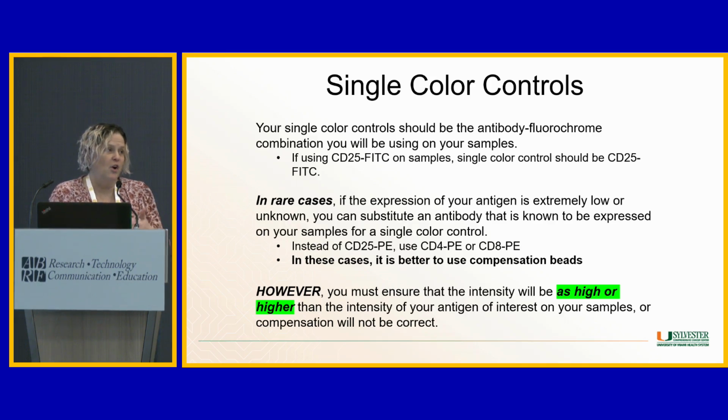And that actually has been hard for some people to do. They don't seem to understand, and we show them. They come in with the beads, and then everything is not compensated properly because their cells are so much higher, like CD45, Ly6C, Ly6G. There's a bunch of them that we all know are super bright. So this is something that we try to really hammer home. Unfortunately, sometimes it takes them actually seeing it on the cytometer, and by then, sometimes it's too late. But we do hammer that home. So that's what we do for single color controls.